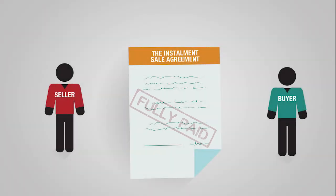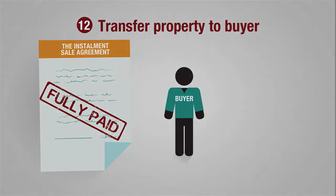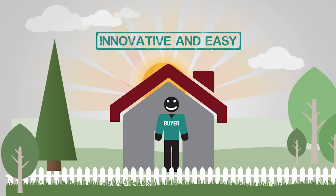Payment of the last installment makes the property fully paid up, and the conveyancing attorneys can then transfer the property into the name of the buyer. And that's the whole process. Innovative, easy, and not daunting at all.